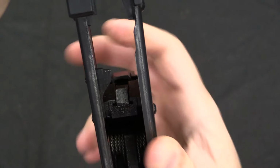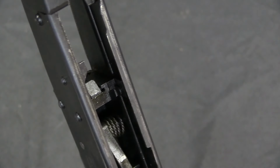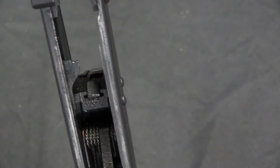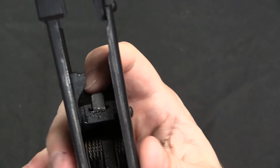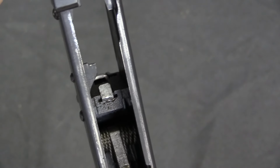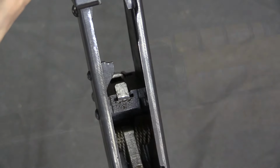There is no manual bolt release. Instead, you put in a loaded magazine or no magazine and give the bolt handle a little pull to the rear. That allows the hold open tab to drop down under spring tension, and then the bolt will go home.